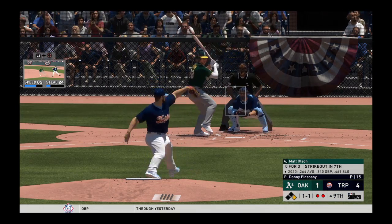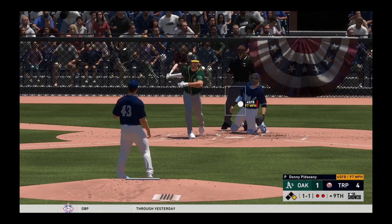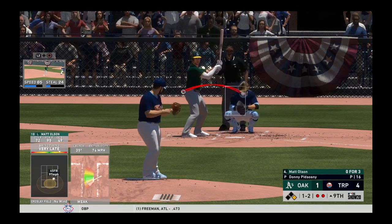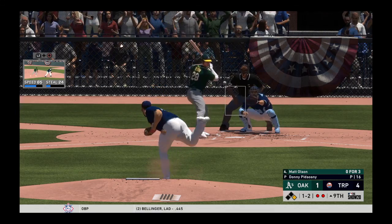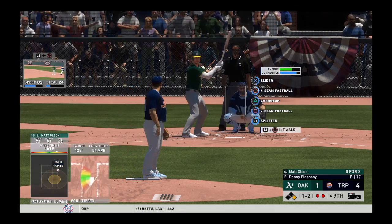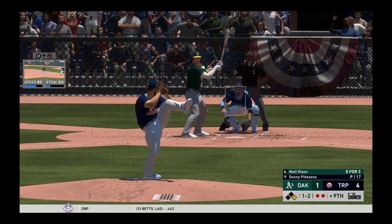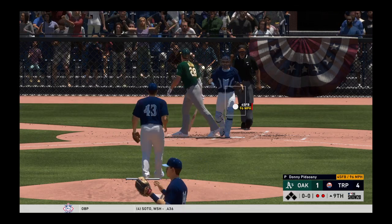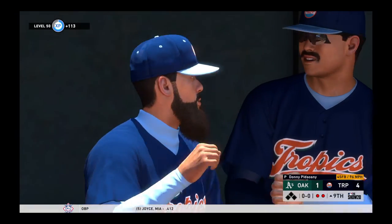Into the box, Matt Olsen. A ball and 2 strikes now. A runner on first with 2 away. Fouled away. Swing and a miss. He struck him out, and that'll do it here as the ball game is over.